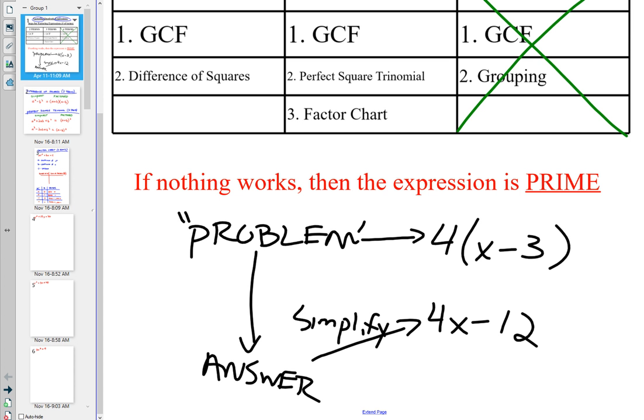Today, what we're doing, factoring, generally speaking, is the opposite of simplifying. So whereas you used to think of this as being the problem and you coming up with the answer, in this unit, this is going to be the problem, and this is going to be the answer. We're going to go backwards.